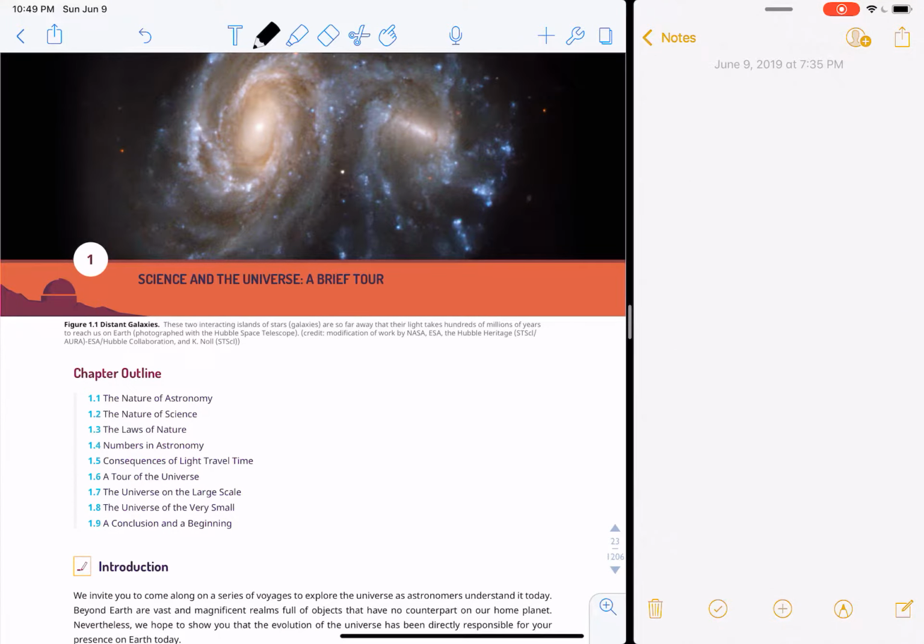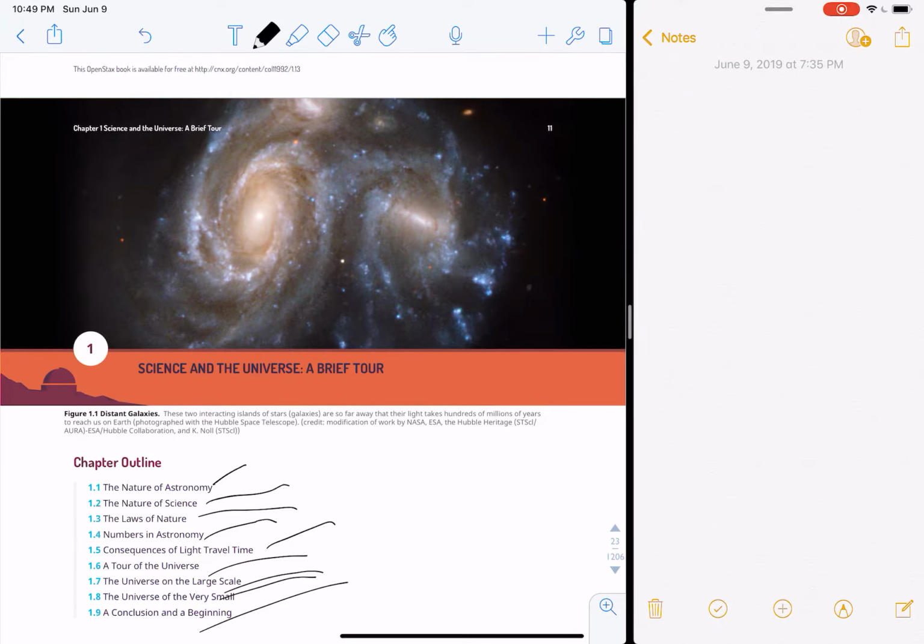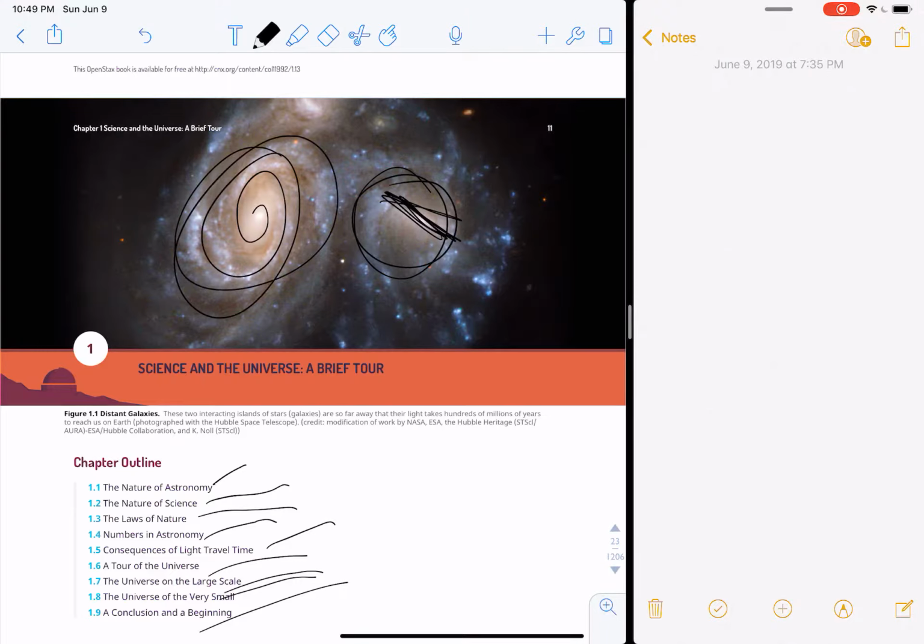It starts out talking about the nature of astronomy. We've got the nature of science, how it works, laws of nature, numbers in astronomy. Those are some of the numbers we're going to use to describe stuff. Light speed is very fast. We go through a tour of the universe, talk about the universe at a large scale, a small scale, and a conclusion and a beginning. In this picture at the top, we've got a couple of galaxies that are actually merging, which is kind of cool and wild to think about.